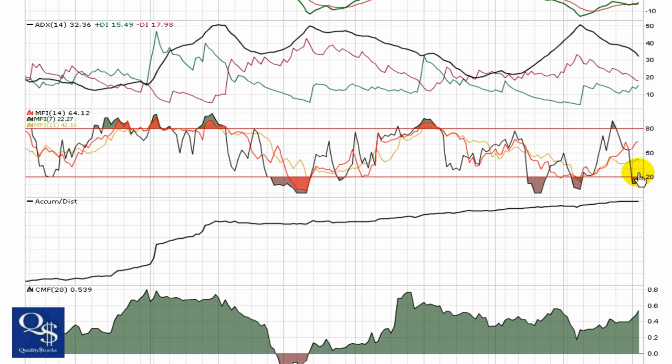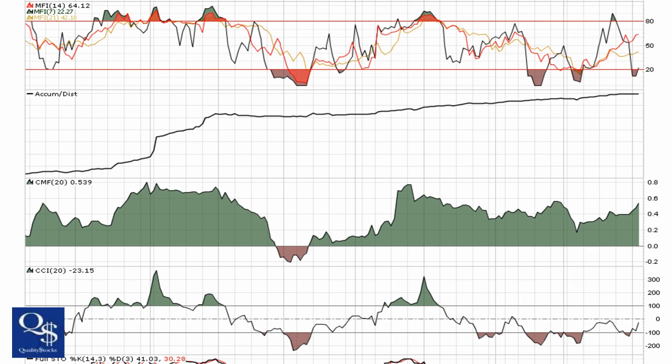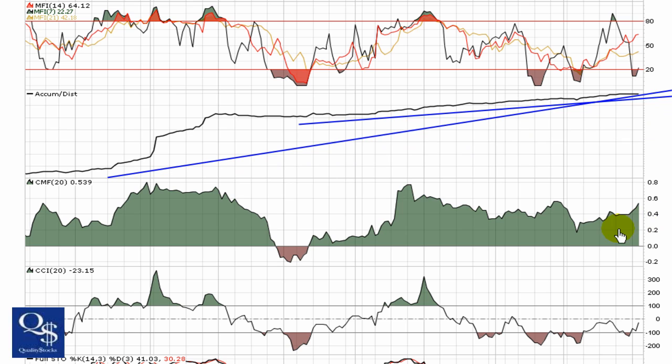I always look for a recovery of the 7. I look for at least a day, maybe a 2-day bounce as the 7 tries to find its way back up, get closer to the 14 and 21. See, it's starting to make the curl. So I want to keep an eye on this. I believe this will try and come back up this direction and get closer to the 14 and 21 in the near future. Very nice uptrend, short term and longer term in the accumulation distribution.